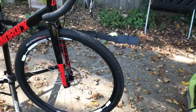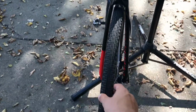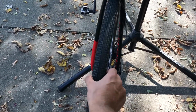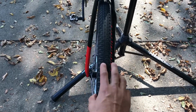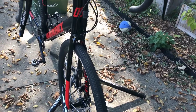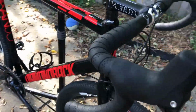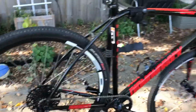I wasn't really able to keep up with some of the sprints, so I might change the knobby tires. These are quite large for road riding, so I may go to something a little thinner and something with less tread on it, because I'll be doing probably 80% road riding and 20% gravel or dirt.